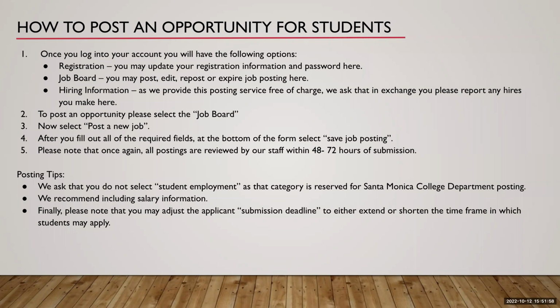To post an opportunity, please select the job board area and then select post a new job. After you fill out all of the required fields at the bottom of the form, select Save Job Posting. Please note that once again, all postings are reviewed by our staff within 48 to 72 hours of submission. Posting tips: we ask that you do not select student employment, as that category is reserved for Santa Monica College Department posting. We recommend including salary information. And finally, you may adjust the applicant's submission deadline to either extend or shorten the timeframe in which students may apply.